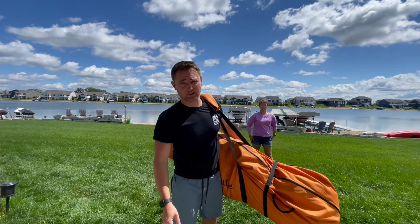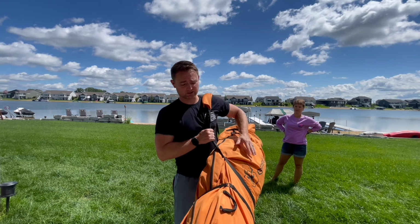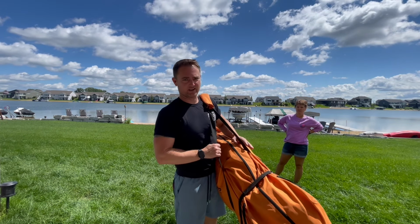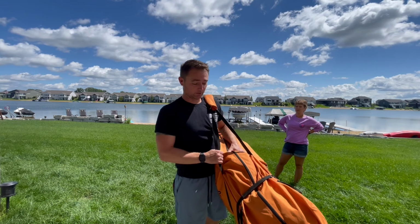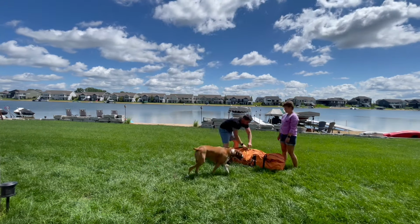All right, everybody, we saved the very best for last. This thing is a huge tent. This is the Gazelle T8 tent. It is heavy. It weighs 55 pounds. So this is the one that we use and it's been awesome. So we're gonna set it up real quick and show you guys.